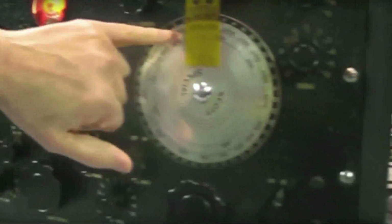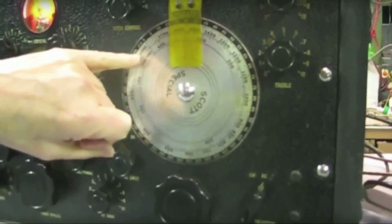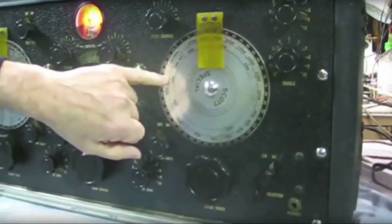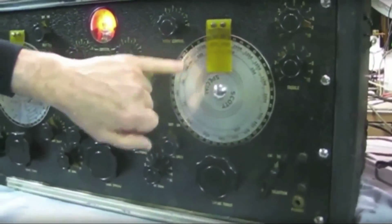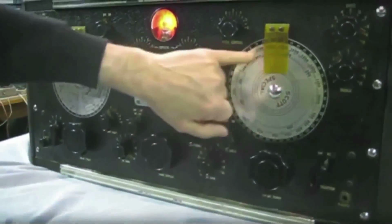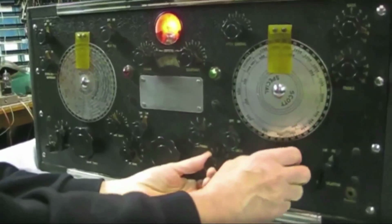And then 2 separate bands on the AM tuner and high fidelity part of the set, which is long wave and broadcast from 140 kilohertz up to 400, and then the entire AM band from about 530 or so right up past 1700. And that's what we're on right now, just kind of checking out.